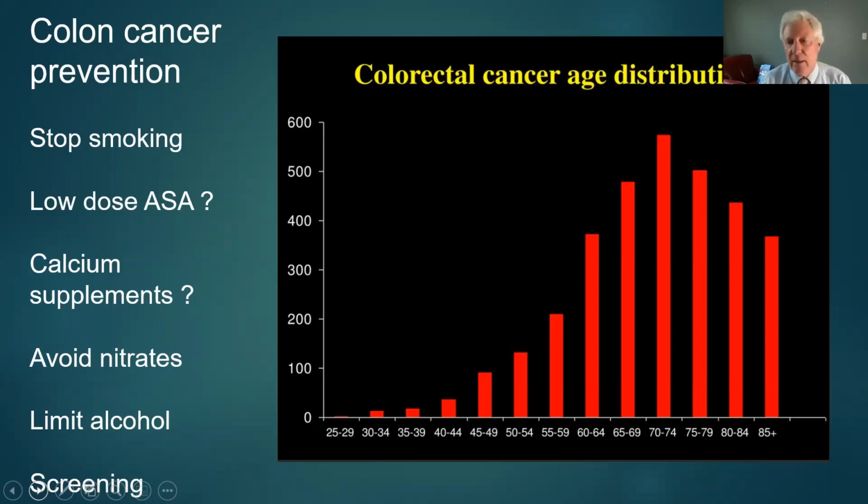Calcium supplements have been associated with a reduction in colon cancer rates. I talked about that last point there about avoiding nitrates, so don't eat the bacon unless it is naturally processed. And that's true for cold cuts and lunch meats too that have the nitrates and nitrites. Alcohol has a very strong correlation with all types of solid tumor cancers, including colon cancer. Next slide, please.